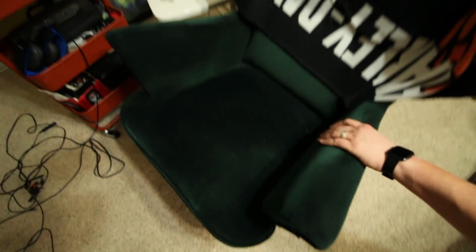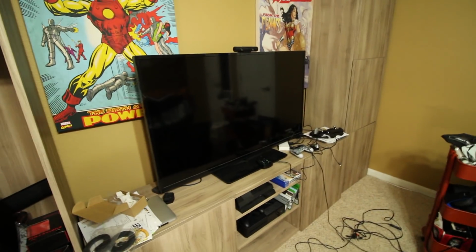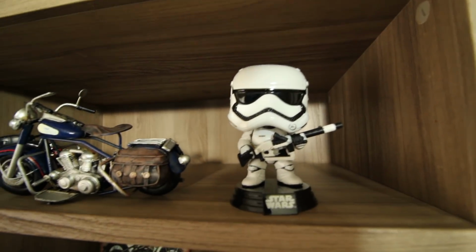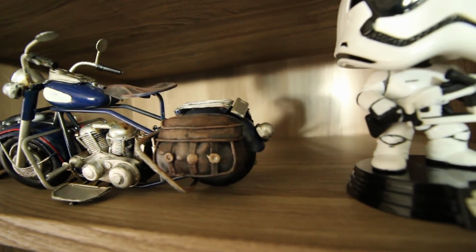So I'm running a PS4 and an Xbox One. And that's just your gaming setup. Correct. And then Tracy got me the Stormtrooper bobblehead Pop to go with the bike, so that's why it's up by the motorcycles. Oh, this one right here. Got it. Next to the bikes. Are the saddlebags all in good shape? None of them have been repainted or replaced.